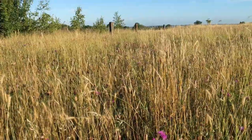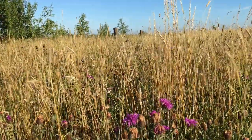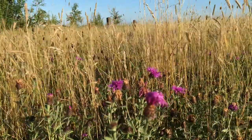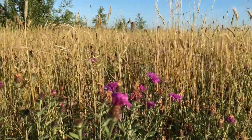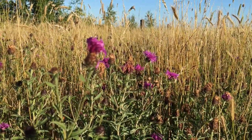One of the plants that's very evident at this time of year in the established meadow are the knapweeds, the common knapweed or black knapweed, and the bigger, lacier, greater knapweed.